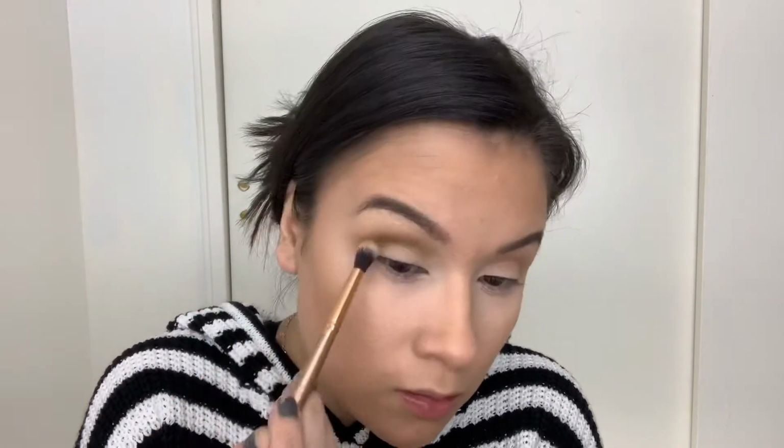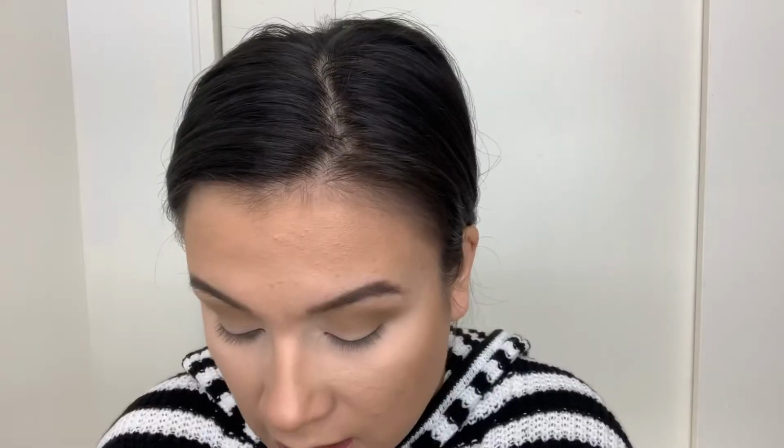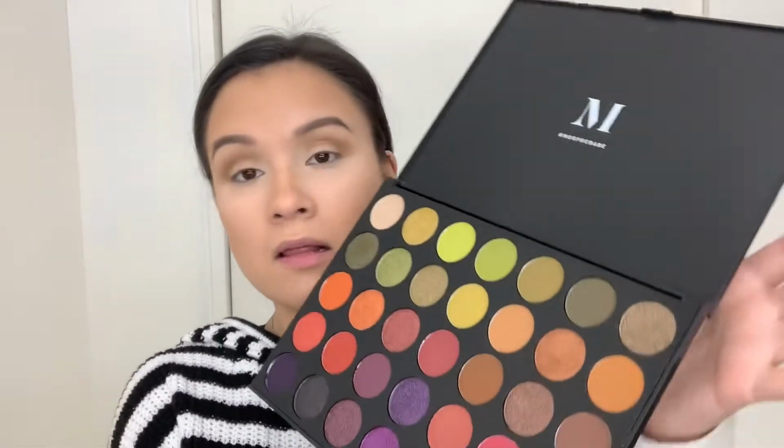So this one right here is called Nude Tude, and I'm going to go into that one. Don't know how that reminds me of a nude, but we're just going to go into that shade. And I'm gonna go into Express Yourself, which is a like lighter green.